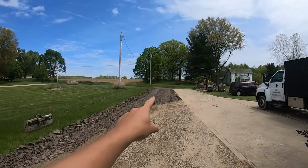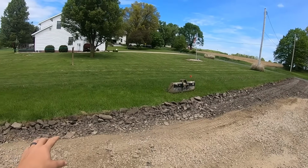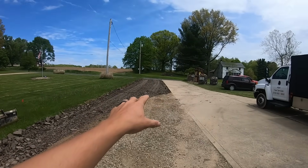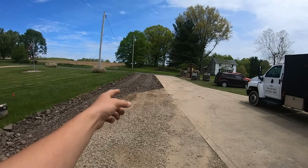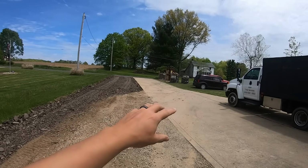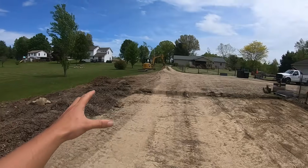Alrighty, we got everything spread up in here and down to the part where we're widening out this gravel portion here, which is good. I really want to get that in today. We had to get that in before anything else because running those trucks over this concrete driveway would have been a catastrophe. So now we're kind of in a pickle.